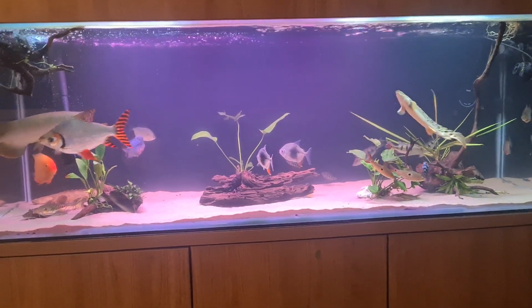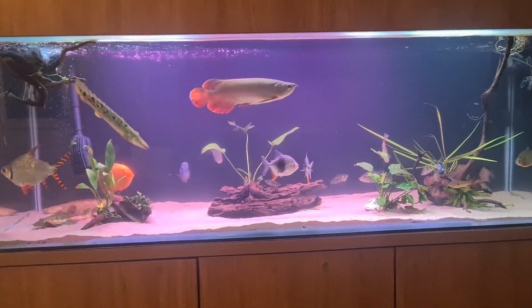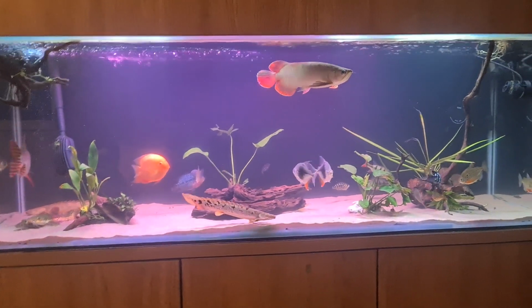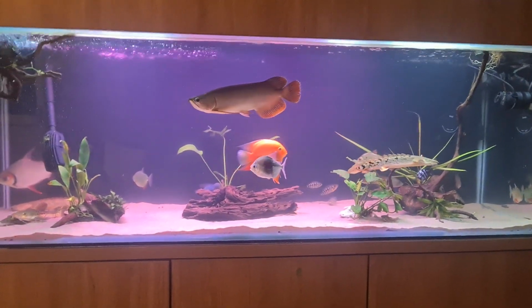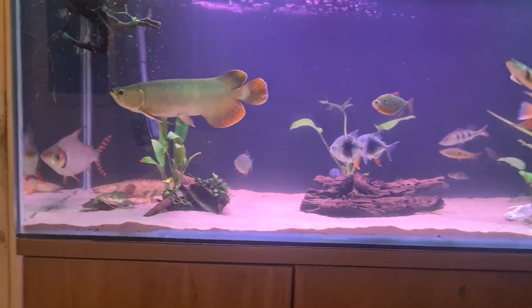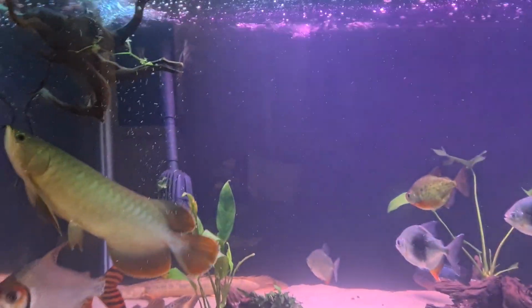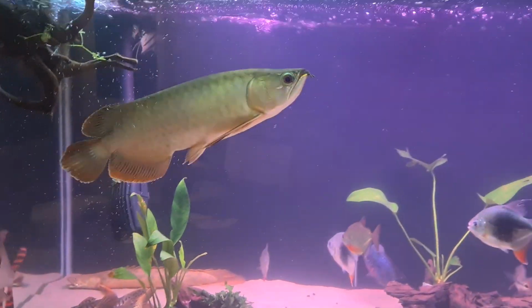Same with the Asian Arowana, bulk him up a bit more. He's a lovely specimen, and my mate's growing him really well. It's just a bit of a big ask for him when Sisu's so far ahead. I've had Sisu quite a while now to get her to this size, so she's had a big head start on him. Just need to bulk him up a bit more, and then he'll be able to come in with her.